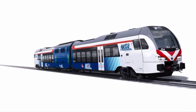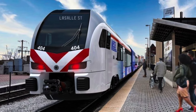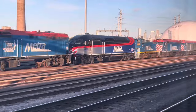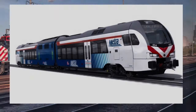This is only a tentative design, but for the most part, I really like it. The only thing I would say is please don't add the candy cane stripes on the front. I get it, it's a Metra thing, but the stripes fit well with the boxy shapes that Metra trains have previously had. On a curved, streamlined shape like the FLIRT, they look terrible.